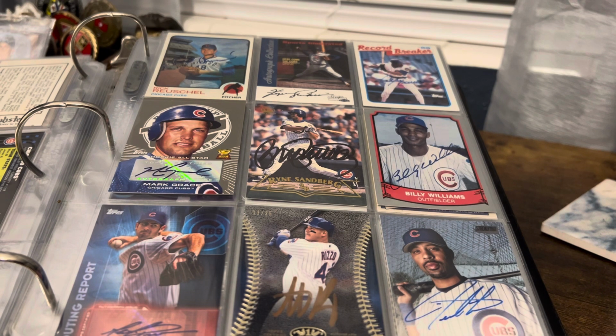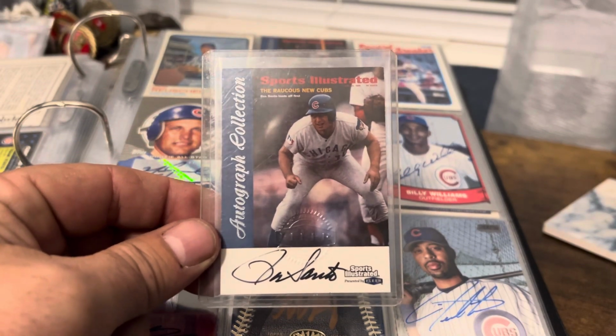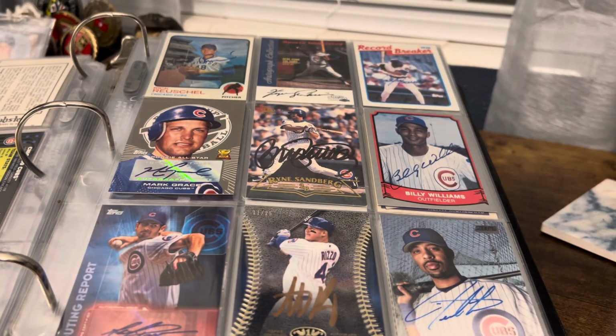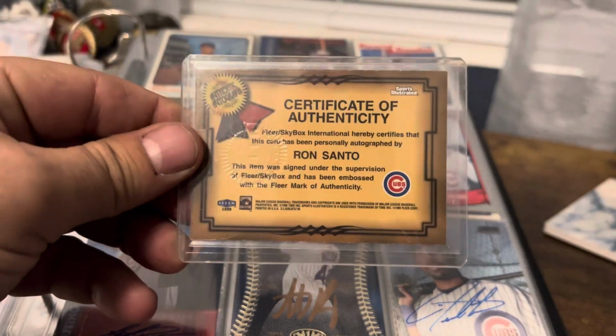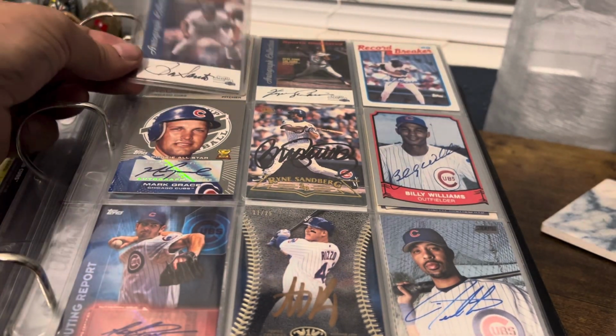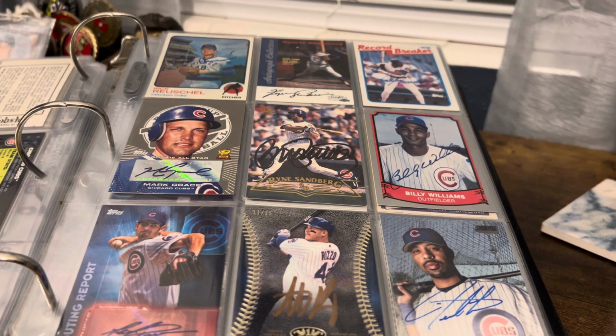And then this last purchase, I've been eyeballing this one for a long time. Some of these autos can get kind of expensive because he has passed away. But I got the 99 Sports Illustrated Ron Santo auto. I really like these, really sharp. Didn't pay a lot for it, but I was really happy to get that. I like how it's got the emboss on it, and it matches the Fergie Jenkins Sports Illustrated that I have. And so that brings me to the Cub binder.